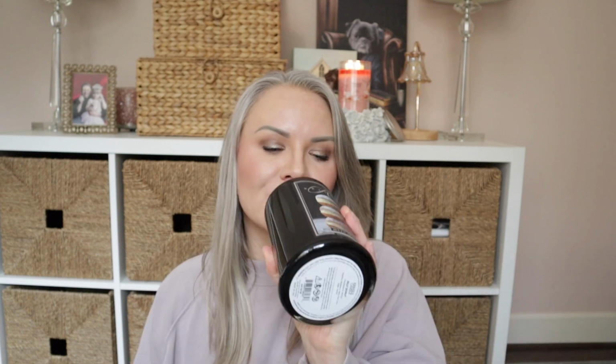Okay, we have a few more empties from Kringle. So this is my beloved jelly donut, which so good. This one was so potent, you guys. I burned it all the way down. This was an absolutely perfect performing candle.